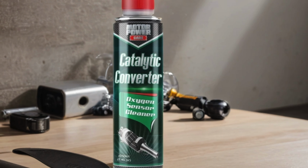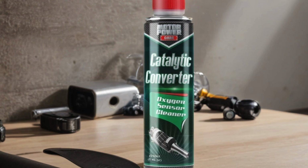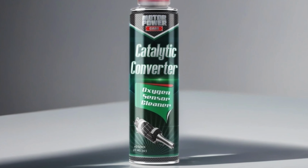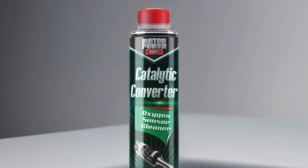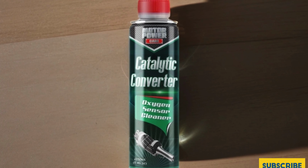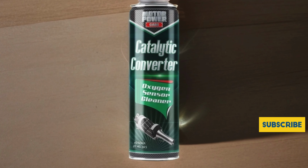Plus, it doubles as a fuel additive, ensuring every drop counts towards a cleaner, more efficient engine. With Motorpower, you're not just investing in a product, you're investing in the longevity and efficiency of your vehicle. Say yes to passing emissions tests effortlessly and experiencing a smoother, cleaner drive every time with Motorpower's Catalytic Converter Cleaner.